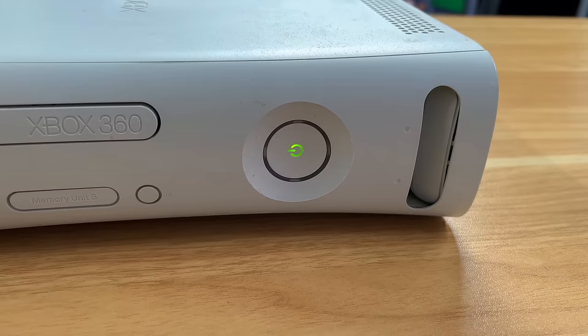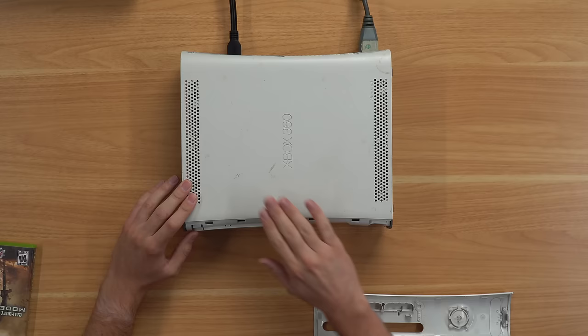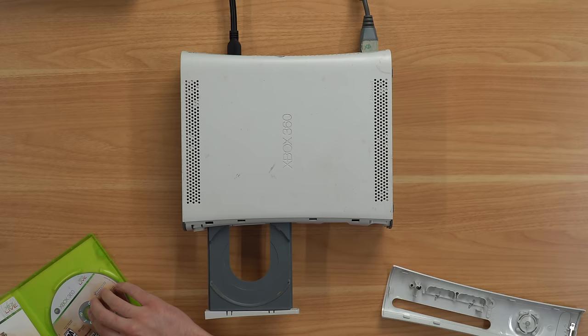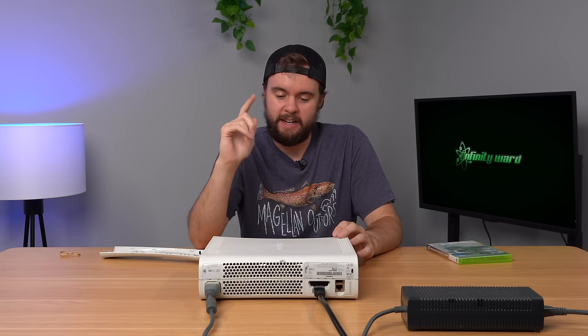The disc drive is stuck. Nice, dude. It is booting up, though. Okay. I just want to try to get it open once. There it goes. Okay, I got it open. I would not recommend slapping your 360 like that. There you go. Yes, it's reading. Okay, so this console, a stuck disc drive on a 360 is pretty easy to fix. So I'm not too concerned about that. That's actually a really nice console.